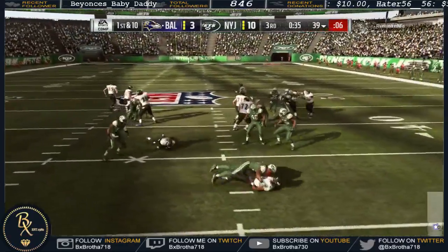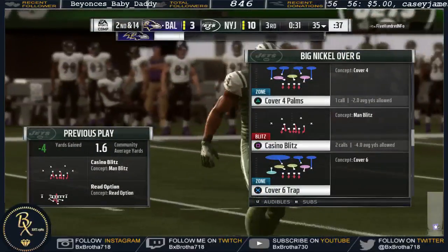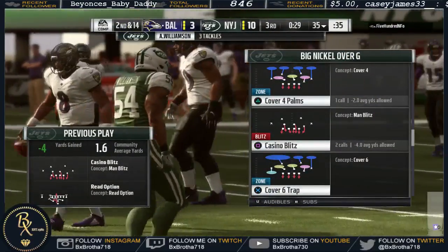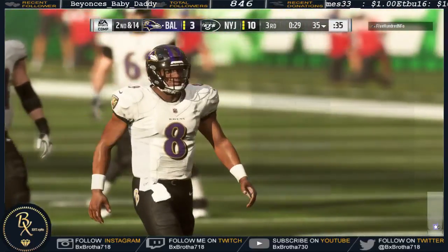On 1st down, they're going option left. And holding it may be the wrong decision as he's stopped in the backfield. That'll wind up going for a loss of 4. And that's going to make it 2nd and 14.